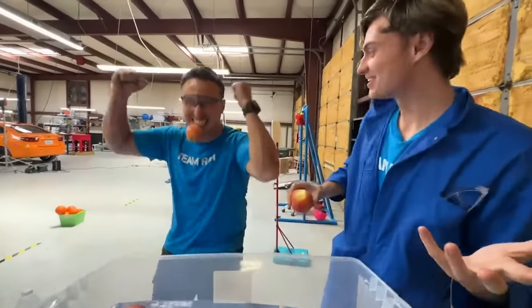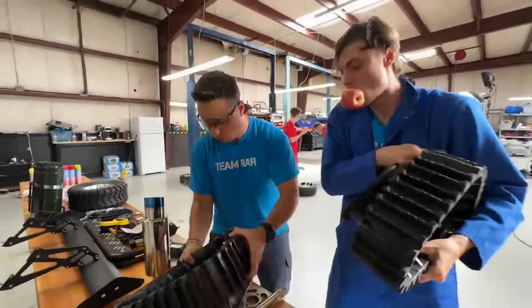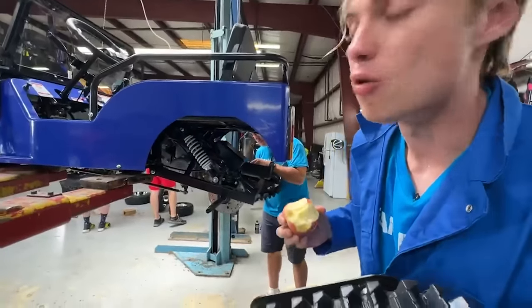Oh, that one! He got it. Okay, you go. All right. Go, Andrew, go. I got the stem. You used the stem? Yeah. You're outsmart. I guess it counts. Let's go. Let's get our stuff. We got it in now. Let's go. That's a good apple.